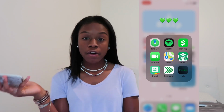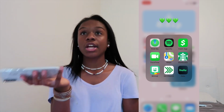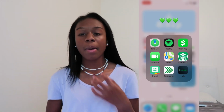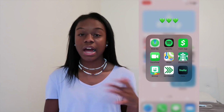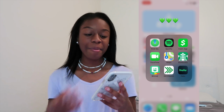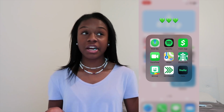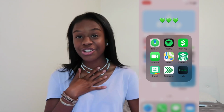Another app I have is Spotify, which is just another music app that I love. Then I have Cash App. It's like Venmo or PayPal, where you can pay your friends, or your people can pay you. A lot of my relatives will Cash App me money on my birthday. Then I have FaceTime. I have the Starbucks app. I have the Bitmoji app, which I pretty much only have for Snapchat. And then I have my Go Church app, which is the church I go to.